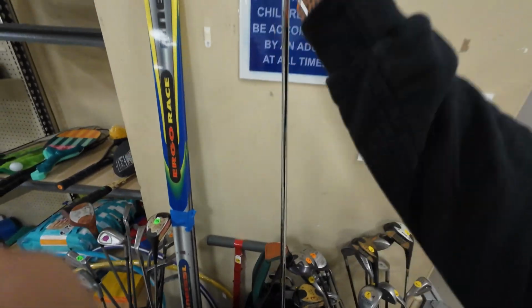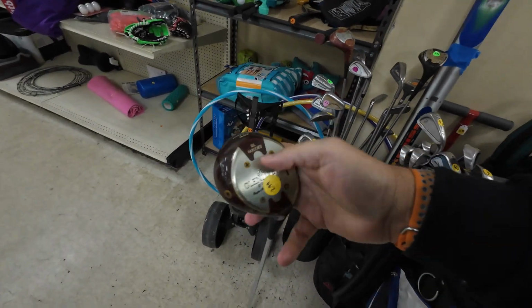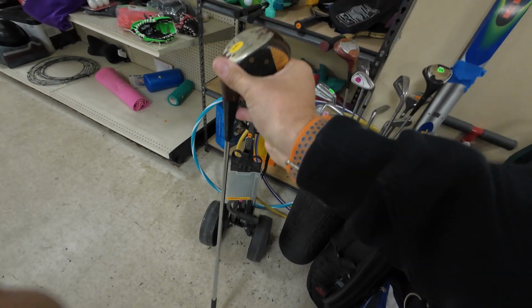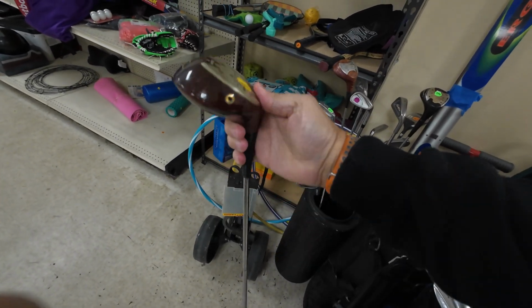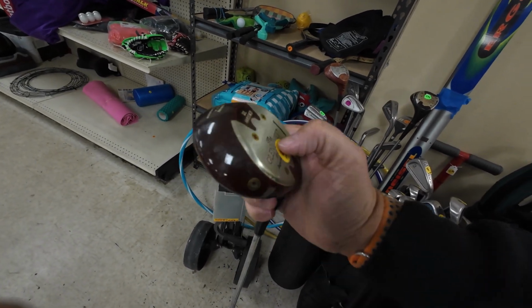Just noticed this guy. It's Glenlivet, which is like a Scotch, but it's genuine USA persimmon. I only want $2.99. Really good condition. Persimmon stuff can go for some crazy money. I couldn't find any comps on this one, but I'm going to grab it anyway.